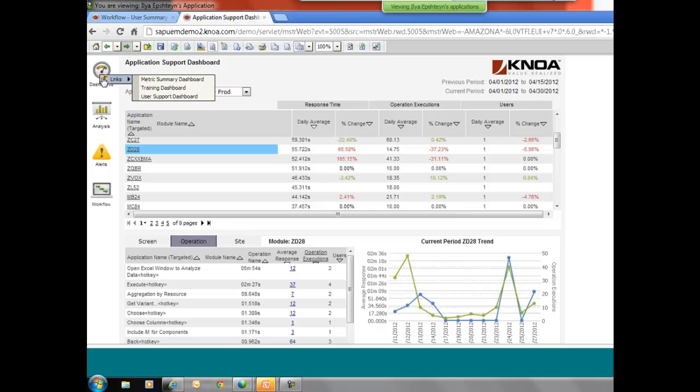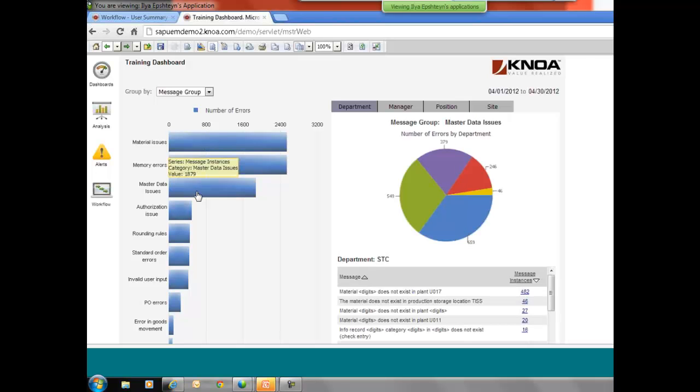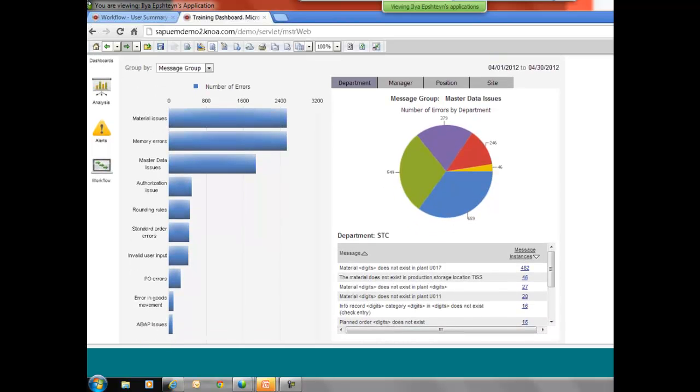One last use case, and that is training. And of course, training is important because studies show over and over again that the better trained users are, the less support they need, the less issues they submit, and the less super user time is required. And the challenge that we're seeing in training is that historically training has always been role-based, and in role-based training, there's a lot of inefficiencies.